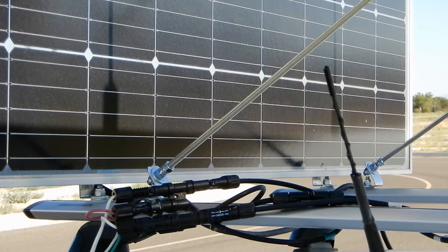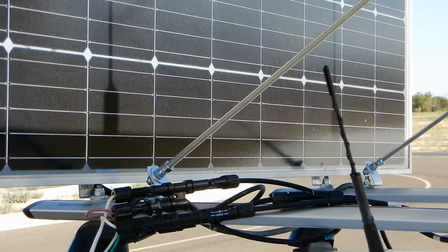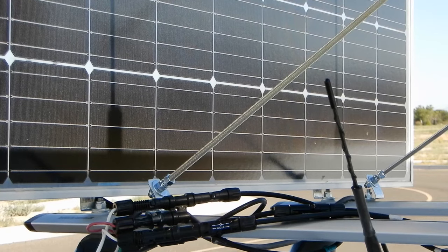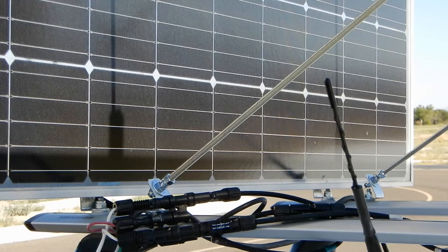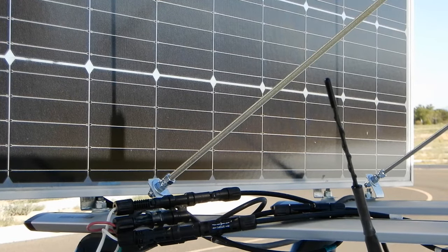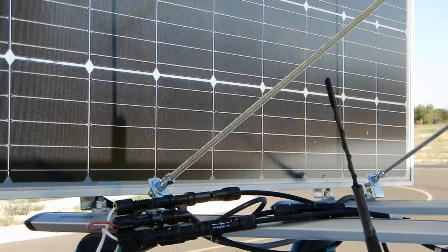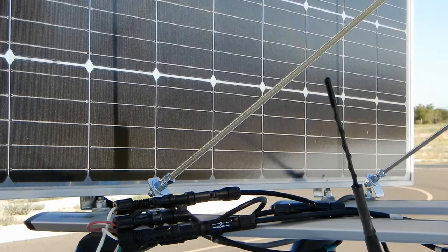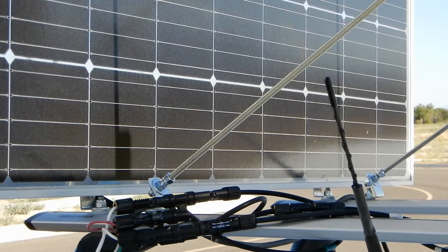177 watts now, and this is like watching grass grow. 184 watts, 190 watts, 196 watts, 203 watts, 208 watts, 215 watts, 222 watts, 226 watts, 230 watts, 233 watts.